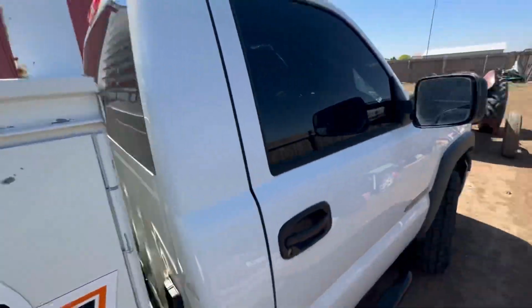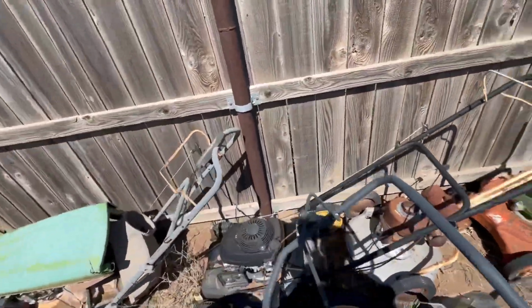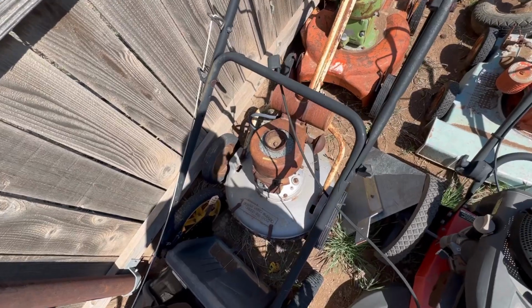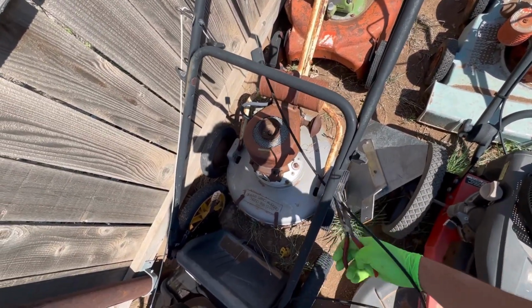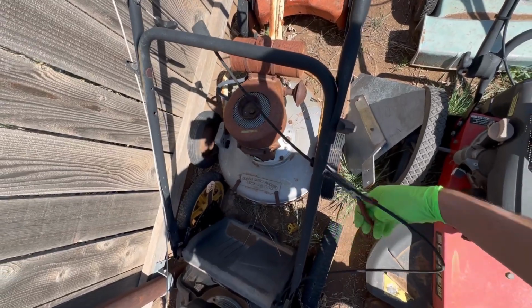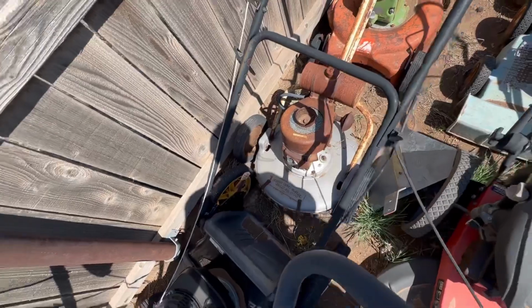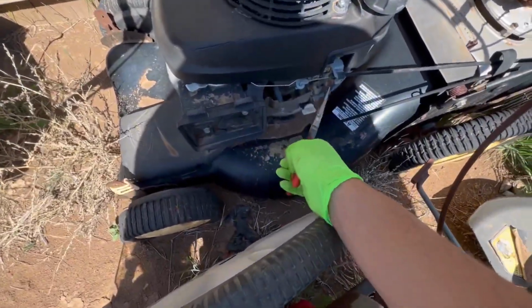All right, guys, so I think I found something that's going to work for us. Found this, I guess it's not the throttle, but the on and off brake for this mower. And if I remember right, this was going to scrap. So it's no huge loss.